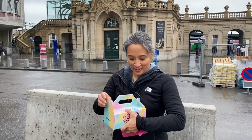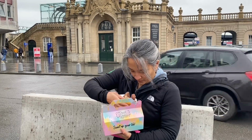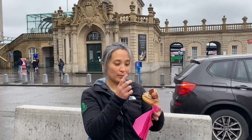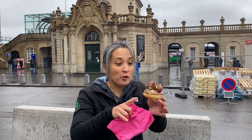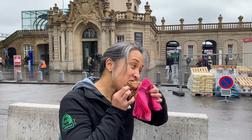There were too many donuts to choose from, but we can't get the five that we're normally used to. So we picked the King Maximus. I don't know what's on it. It's some sort of cookie. There you go. There's like marshmallows inside. And this, I don't know what this is. It's caramel and marshmallows.